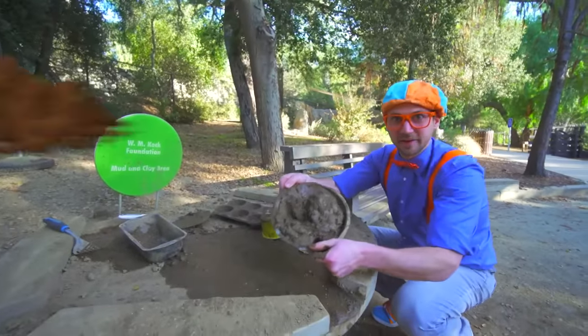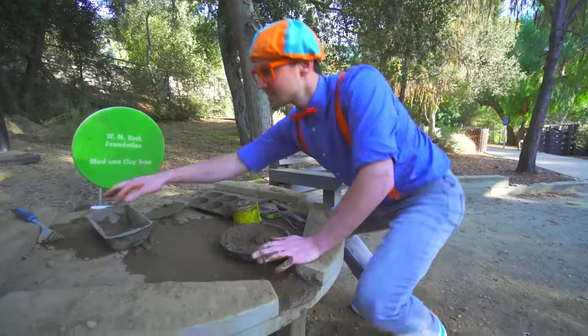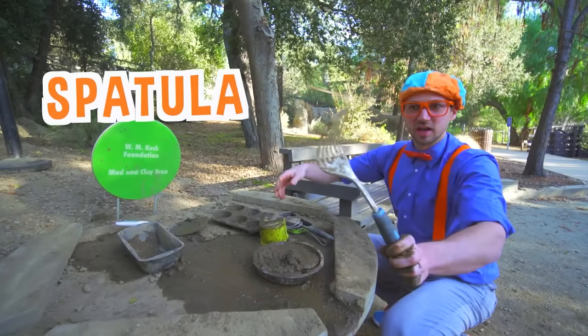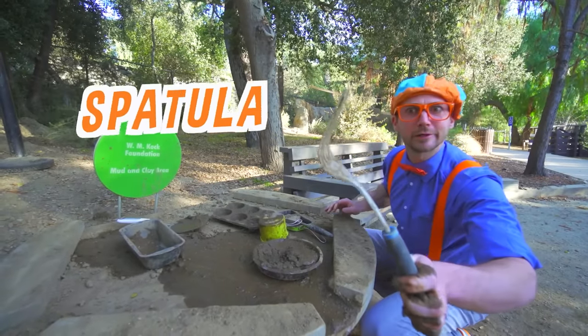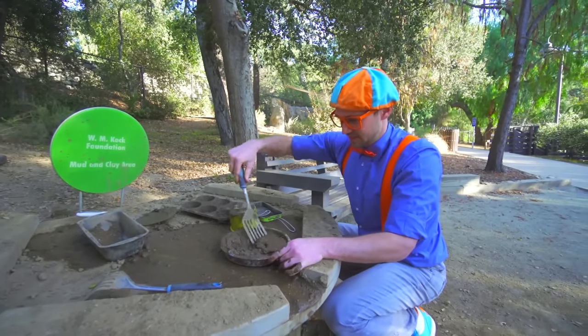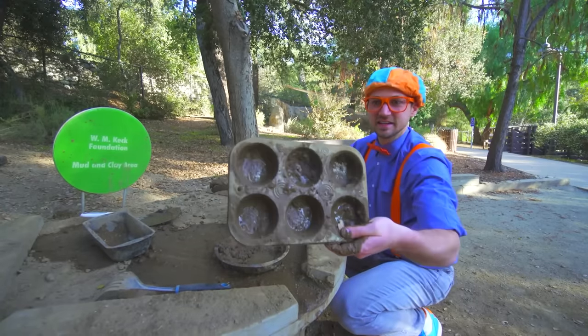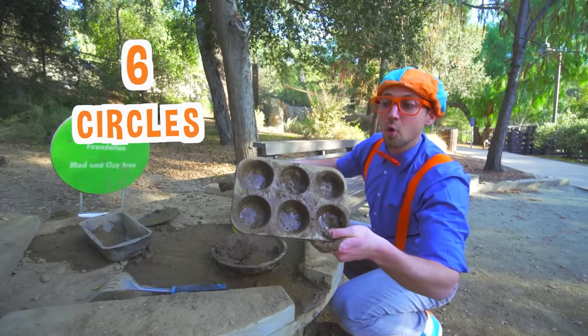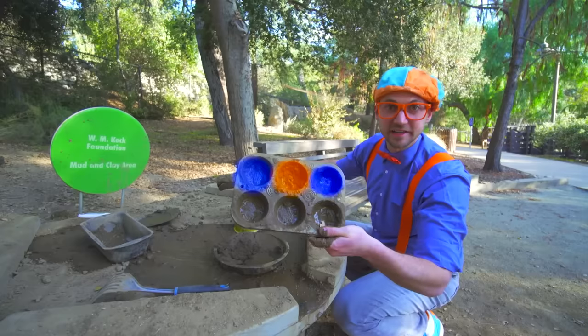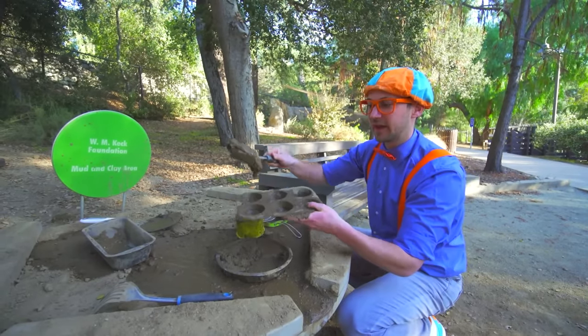Okay, we got some mud right here. Yum! And then let's take this spatula. Huh, that one's kind of curved. Let's take this one. Let's scoop some out and put it in the muffin tin. See? Six circles. 1, 2, 3, 4, 5, 6. Okay, here we go. Oh!